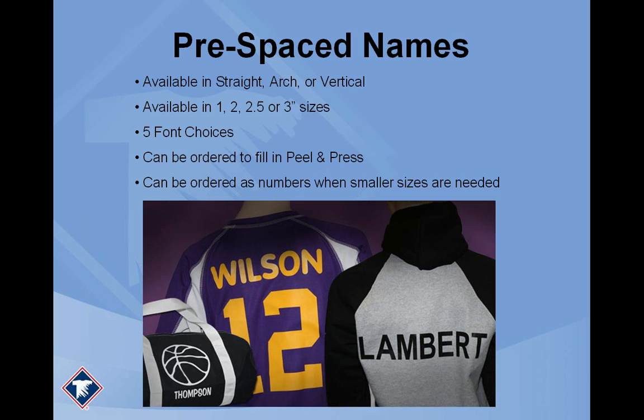And a little side note, those letter A's will just as easily peel off of your express name as they do your sheet of paper that the peel and press letters come on. So very, very quick and inexpensive way to fill in your peel and press letters.